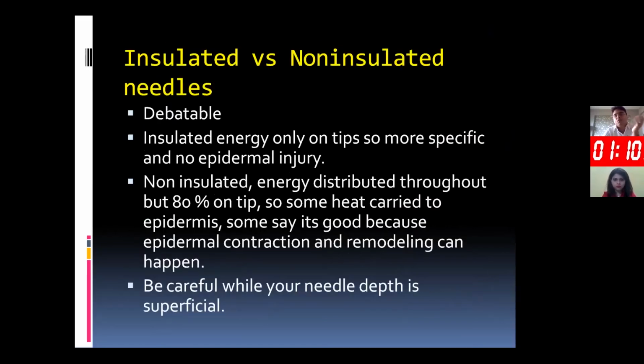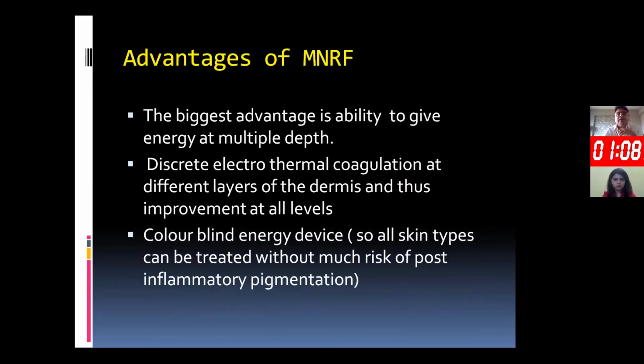Insulated, non-insulated, I've already covered, it is debatable. Advantage is that it causes electrothermal coagulation, and it's a color-blind device. It does not depend on the skin color. You can heat any skin tissue without having to worry about hyperpigmentation.